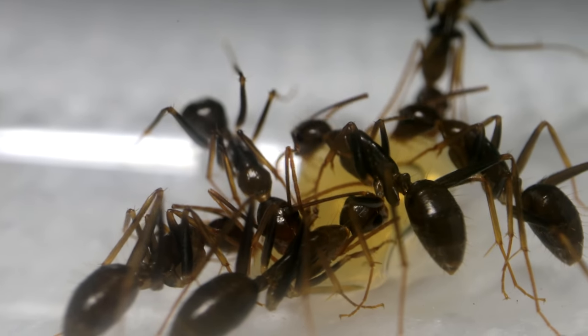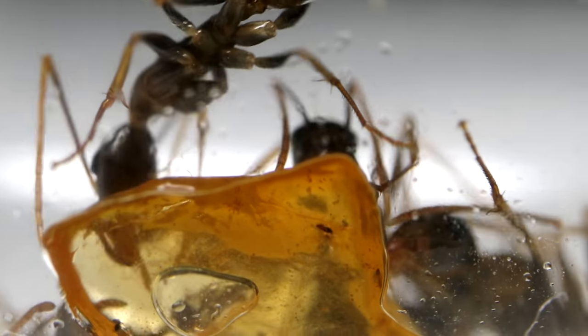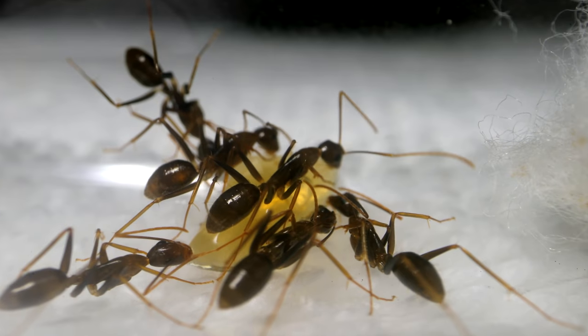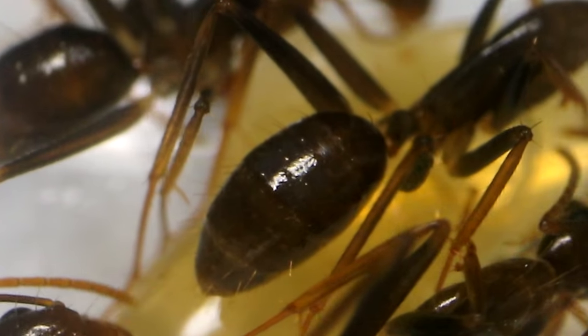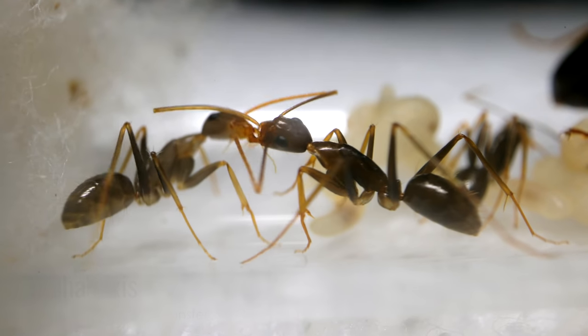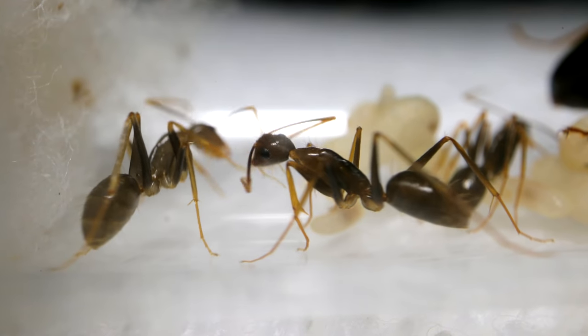So let's have a look at what exactly is happening here. Each of these ants are feeding and now filling up their first stomach, known as a crop or social stomach. It's essentially like an ant lunchbox. Food entering their social stomach gets stored and will be regurgitated up later to be fed to other ants via mouth-to-mouth transfer, known as trophallaxis, which you guys saw attempting to happen earlier when the ants were begging each other for food.